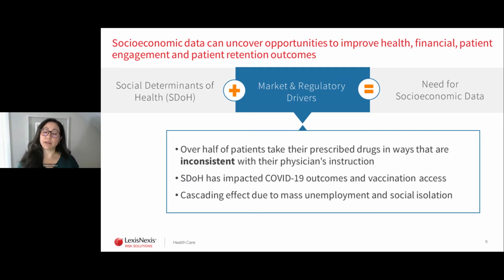So some of the market and regulatory drivers behind all of this show us that 50% of patients don't take their medications as prescribed. Why is that? Do they not understand dosing instructions? Or maybe they don't have a ride to the pharmacy to get their refill? Or are they working in a job where their schedule doesn't match up with the operating hours of their nearest pharmacy or their medical provider? Maybe they can't afford their refill, so instead of taking 2 tabs as prescribed, they're only taking 1, and they're trying to stretch that prescription out, right?